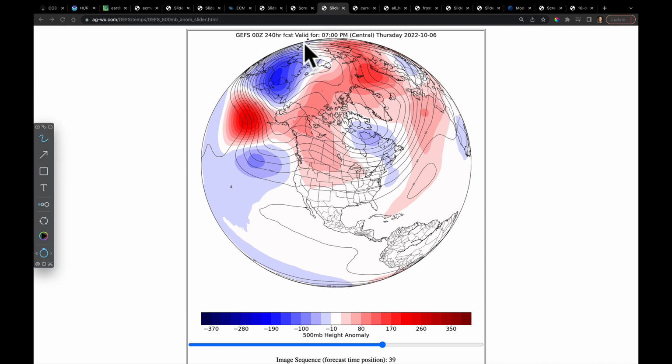What I'll be watching for is this. See this trough coming off of this part of Asia? See the next trough that's settling in here? These two features could help pick up the momentum in the jet stream, and that just tends to increase the chances, again, once we get past the first full week of October, of seeing more frequent storm systems across the central part of the United States. So we'll keep that discussion going.